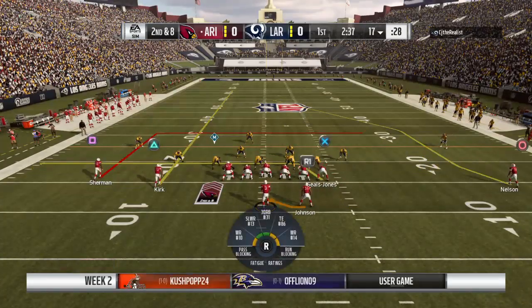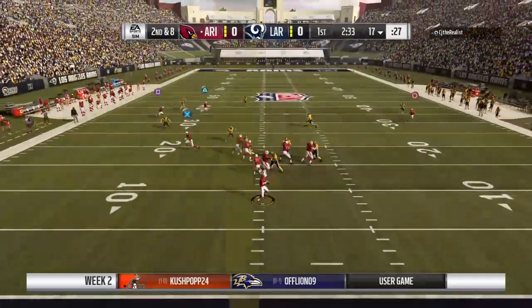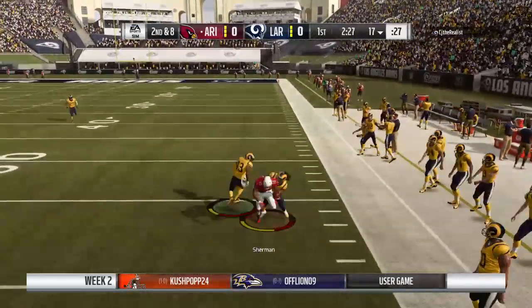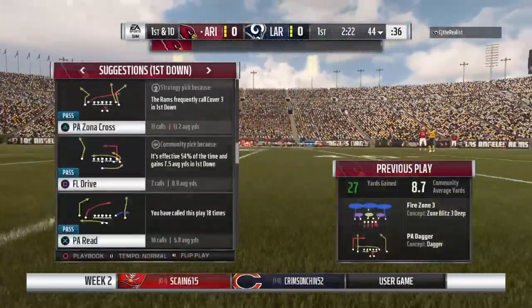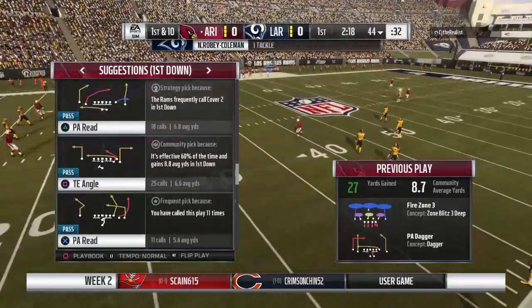Detroit! Detroit! Here we go now. Off the play fake, here's Rosen. Oh, he's got him wide open, complete. And he'll get this one way up just shy of the 45-yard line. A very solid gain of 27.